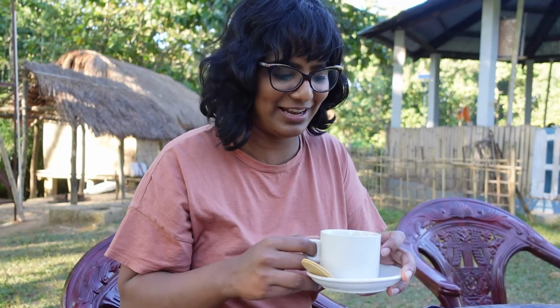But remember that there is a long preparation time to create the food which they are creating for you. So call them up, check out on Google TripAdvisor, call them up, pre-book your meal, and definitely come here. It's an amazing experience. So we were about to leave and they have extended their hospitality so much.